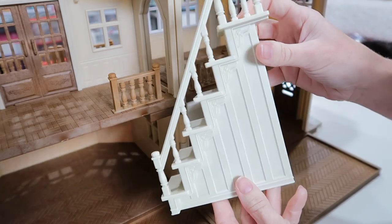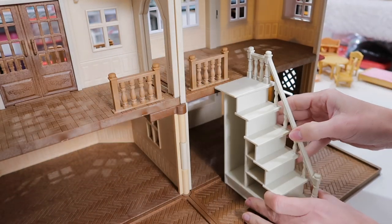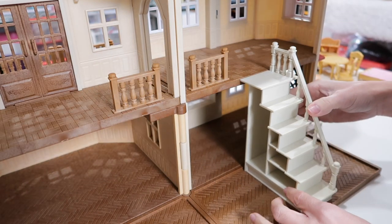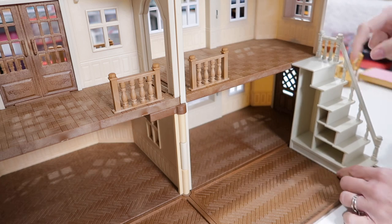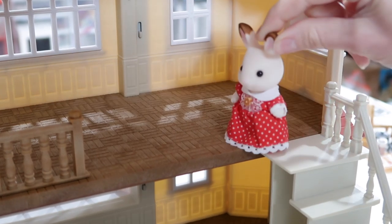There is a removable staircase, which is fun because you can place it anywhere in the house you want. You can place it on the outside going up to the deck, or on the inside, or you can even turn it sideways. There are so many ways you can play with all of these pieces.